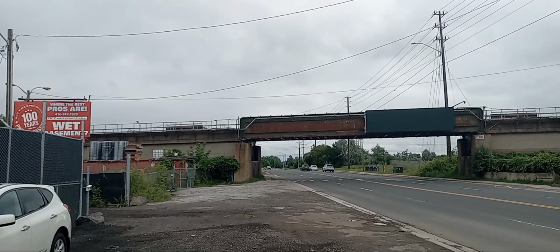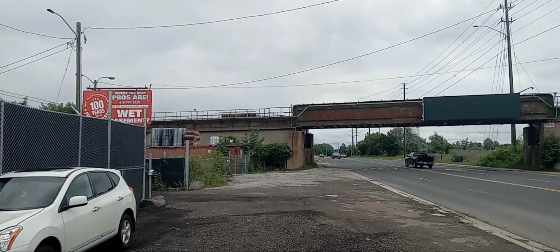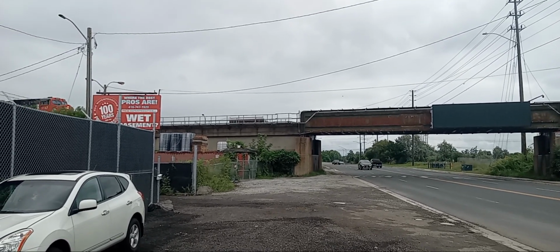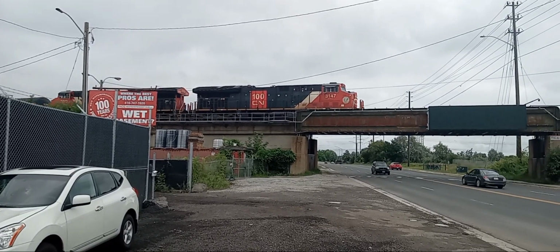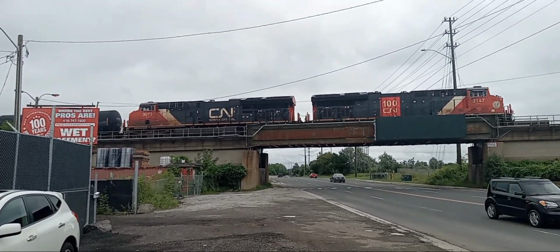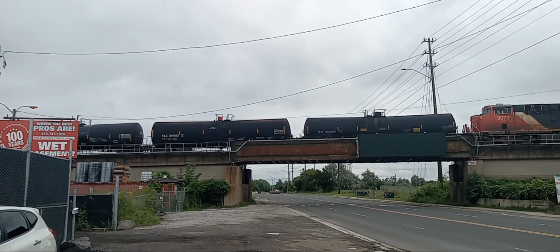All right, we got a CN eastbound train coming down the line. The time is now 10:31, so we got 31:47 leading and 30:73 trailing second. So at least I got to catch the 3069 DPUing on a westbound intermodal train.